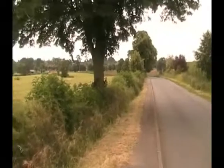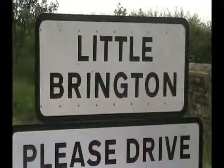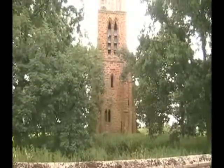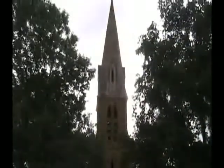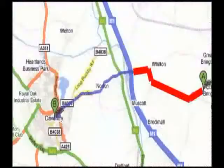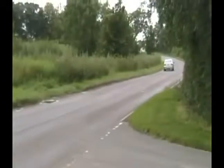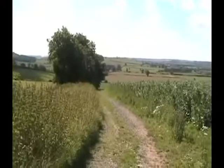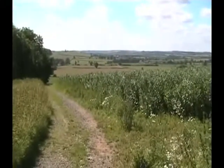Moving onwards, we come to the sister village, Little Brington. This is another attractive village. The church is derelict and only the tower and the spire survive. We now join what is commonly known as the back road to Daventry. This road follows a high ridge and it overlooks some of the wonderful countryside in this part of the county.